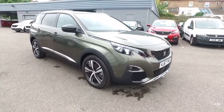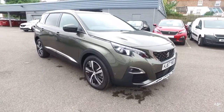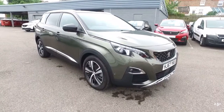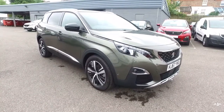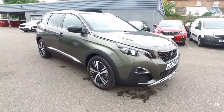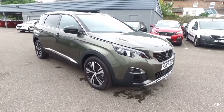So there you have it. This is a January 2018 5008 SUV GT Line. This is the 2-litre 150 brake horsepower Blue HDI diesel. This is the 7-seat configuration. The car is actually in Aconite Grey and has done just under 700 miles. It's actually been one of our demonstrators, so it's an ex-demonstrator.